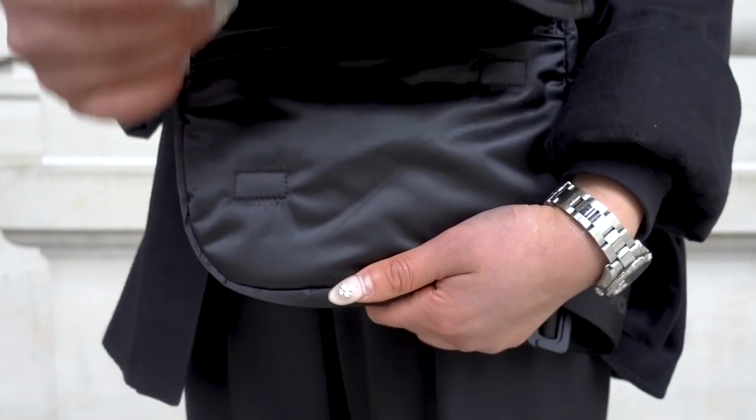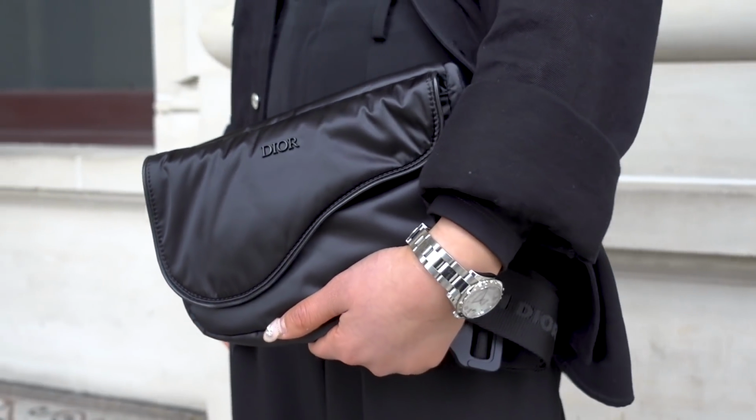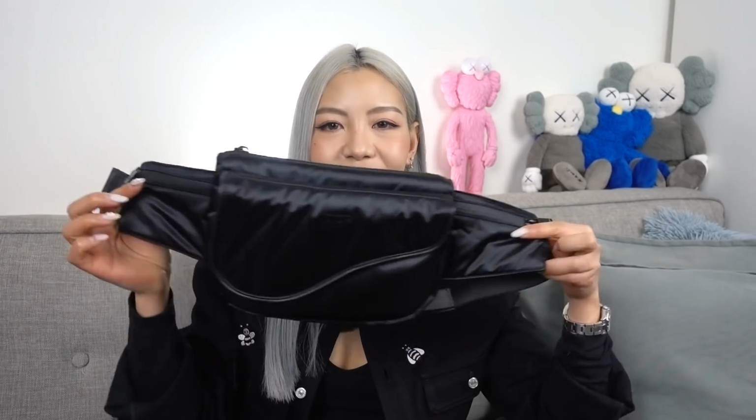I think it is still a very timeless kind of print, but I thought it would be nice to have something that's just black, more of an everyday kind of thing. But yeah, I thought I'll show you guys the details of this bag. So it has a lot more compartments. It has a mini section over here and here on the side of the bag with zips, so you can store, I don't know, your AirPods or something.